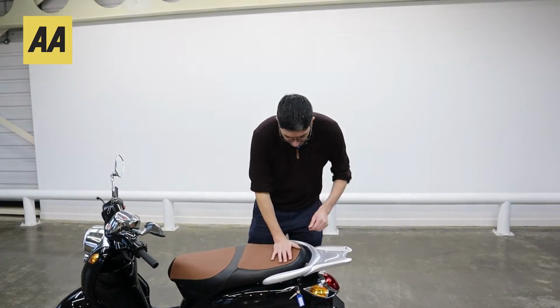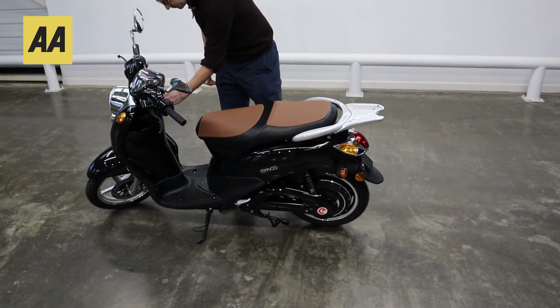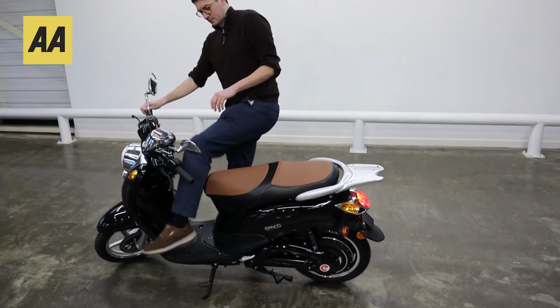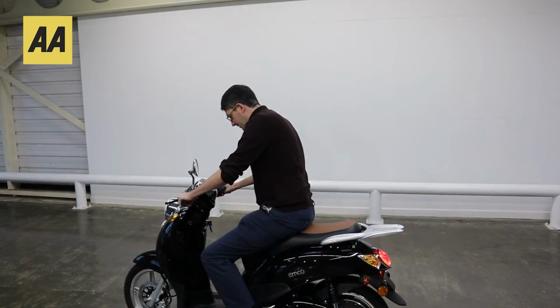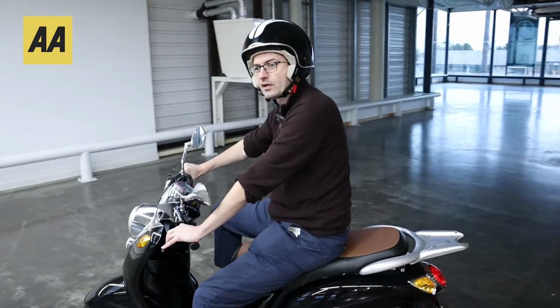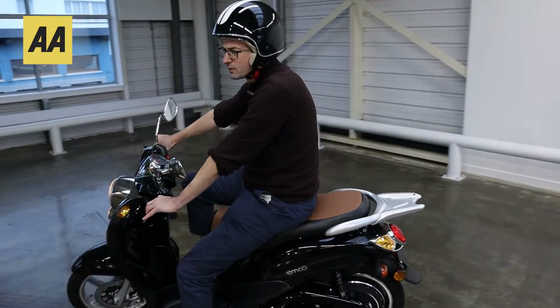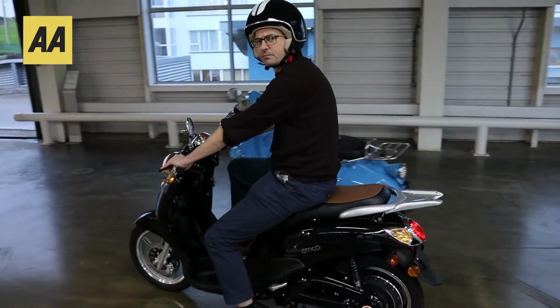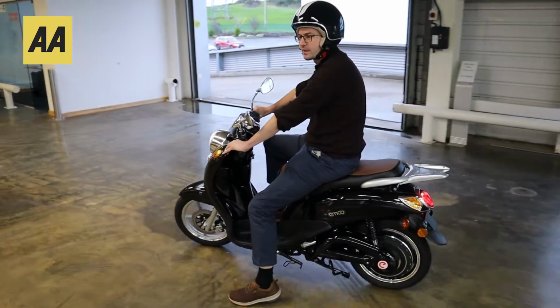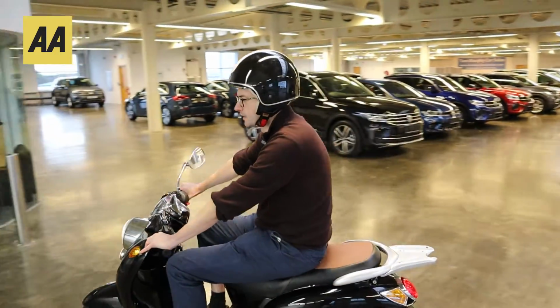But yeah, just close it over, take your key out, you're in the ignition, turn it to on, kick back your stand, and away you go. You can get either the 28 amp hour or the 37 amp hour battery. So lower one there is good for kind of about 45, 50 kilometers at full speed. The bigger battery then will be good for about 65 kilometers of range.